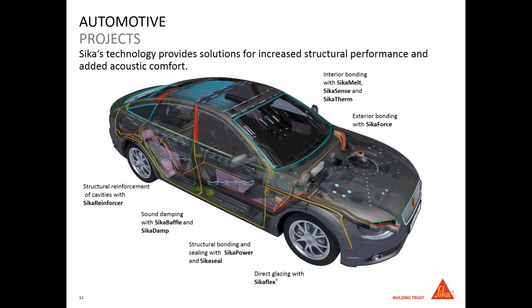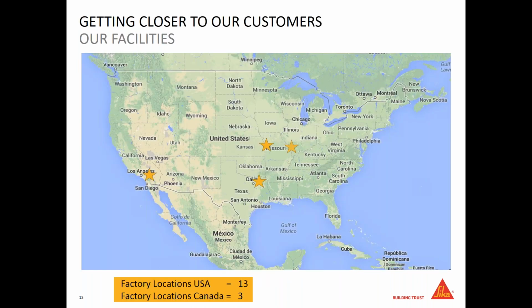Finally, we are present in automotive. It's a little bit different. It's a different market than construction, but we are still present in it. As you can see on the picture, we are doing different things related to cars, sound control, reinforcement, and we have probably 60% of the market for glass replacement by using urethane technology. As you can see, we try to have a global footprint. We have 13 factories in the USA and 3 in Canada.